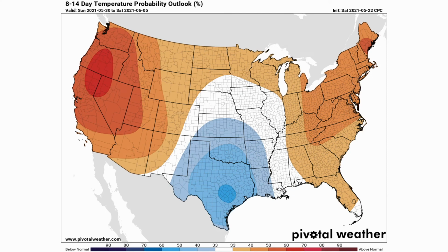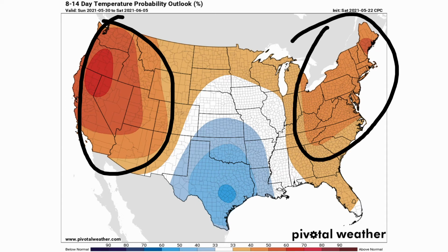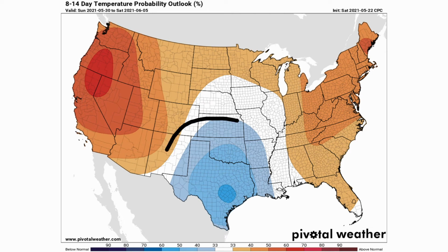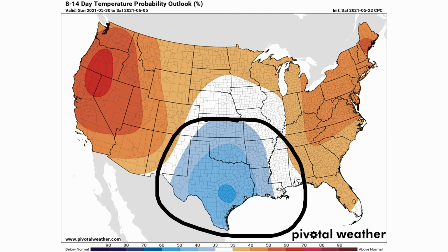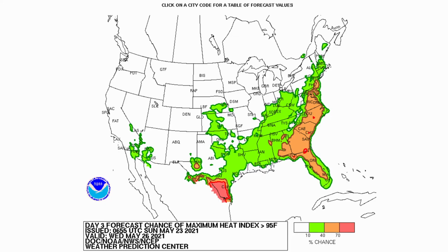If we look at the 8 to 14 day outlook, it actually warms up quite significantly in parts of the western United States, and then also in parts of the mid-Atlantic, the northeast, and the Ohio Valley, which start to warm up as well. And then the southern plains looks to be the one area that, between the 30th and the 5th of June, actually begins to cool down a little bit.